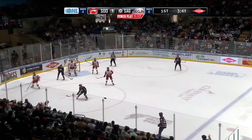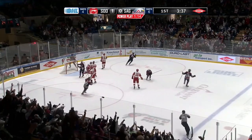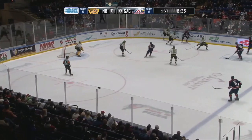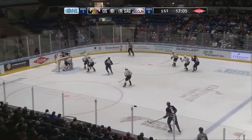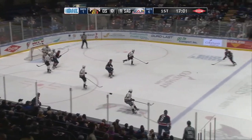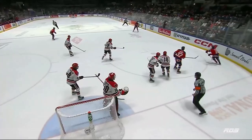Most of the time, he doesn't aim to beat the goalie from the point. He looks for ways to improve the quality of his scoring chance. Like here, instead of firing a straight shot, he chooses to send a kind of lob shot pass to the net, giving a teammate a highly dangerous net front scoring chance. He also shoots for rebounds, aiming intentionally on the goalie's blocker or pad to have the puck deflect to teammates attacking the net. And he's a master at creating deflections.